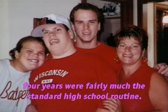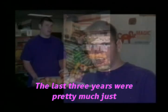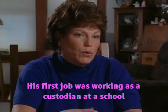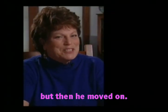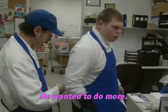Now, 4 years were fairly much the standard high school routine. The last 3 years were pretty much just transitioning him into a work type of environment. His first job was working as a custodian at a school, and he'd volunteered his time during that time. But then he moved on. He wanted to do more. We have a cart ready for you here.